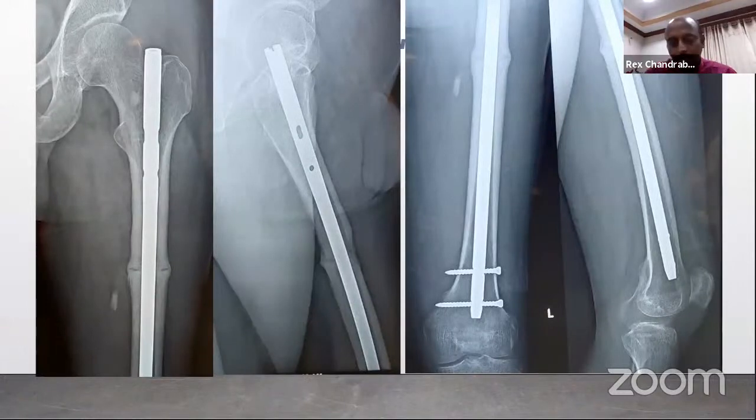In the previous slide, I said dynamization is done in the longest segment, but this is contrary to what I have done. If you see, the longest segment is the distal fragment here, and I should have dynamized here according to the principle, but I didn't. I went for dynamization above for two reasons. One, if you see the tip of the nail is almost touching the physeal scar. So if it's going to touch the physeal scar by dynamizing here, then it may not work.